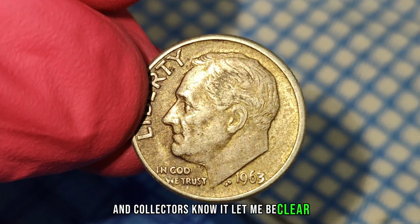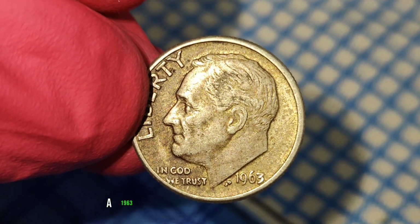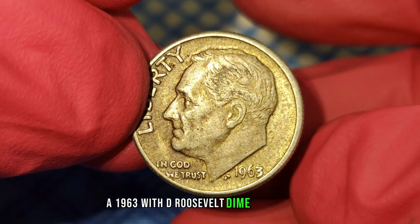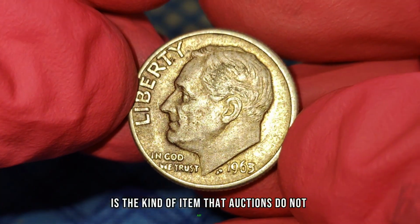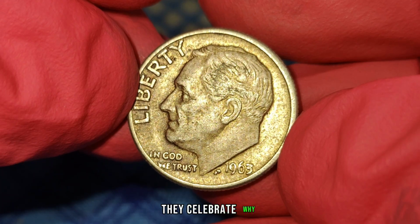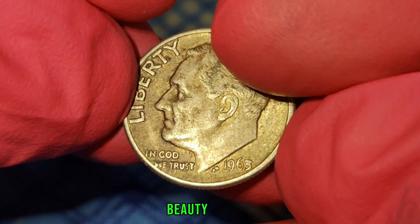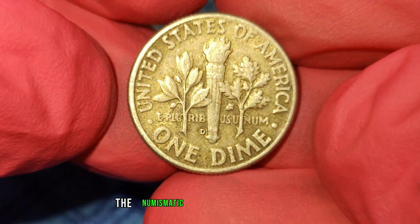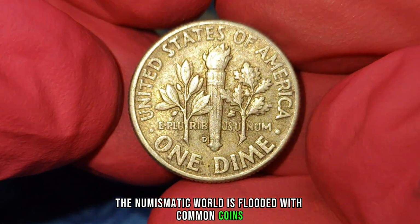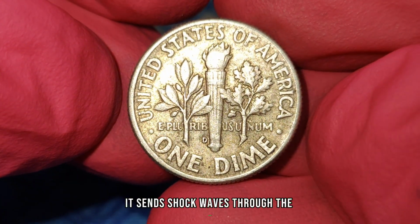Let me be clear. Collectors across the globe are hunting for coins like this. A 1963 D Roosevelt dime with golden obverse toning is the kind of item that auctions do not just list, they celebrate. Why? Because it embodies everything a collector desires: beauty, scarcity, historical value, and silver content. The numismatic world is flooded with common coins. But when one like this surfaces, it sends shockwaves through the community.